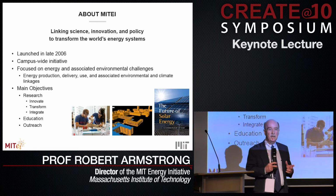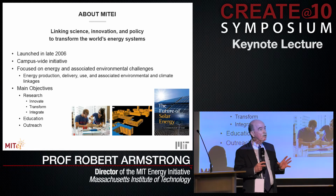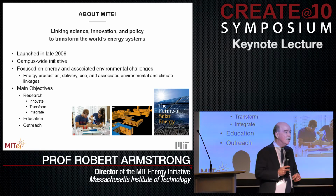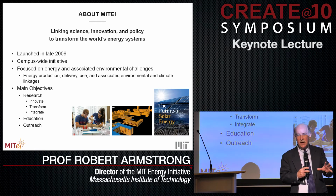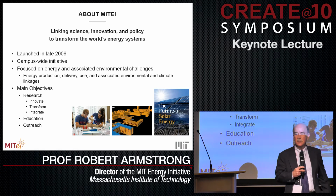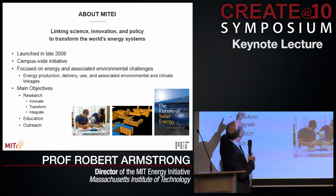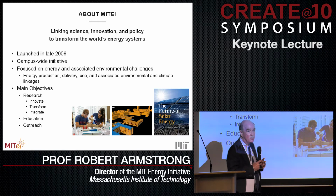It was the brainchild of MIT's president, then Susan Hockfield, and her thesis was that in order to make progress here, we needed to integrate disciplines across campus, not go at this as an engineering challenge or a science challenge alone, but integrate engineering, science, policy, economics together to get solutions that would be viable in the marketplace. So we were charged with integrating across the campus, looking at energy quite broadly.